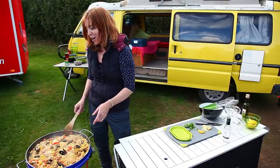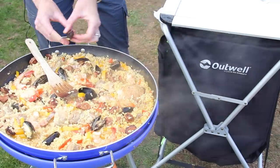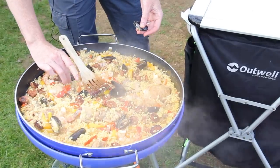Right, that looks good to go. Check all your mussels though. Any ones that don't look like they've opened enough, just get rid of them. And possibly that one.